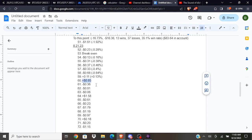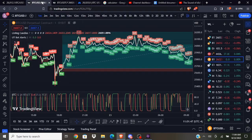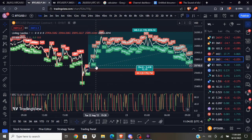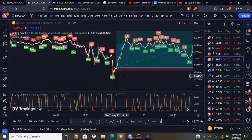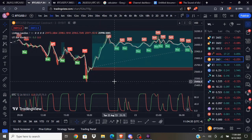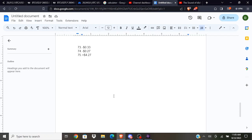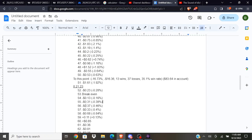I did lock in some decent profits with a few of these trades, but yeah, this last trade I had was a decent winner. I waited until I had 3-minute buy confirmations in my favor as well, so just kind of trying to stack the odds in my favor a little bit more. I think I'm going to use that strategy for the rest of this experiment. Let's see if we can at least break even with 50 trades doing this.